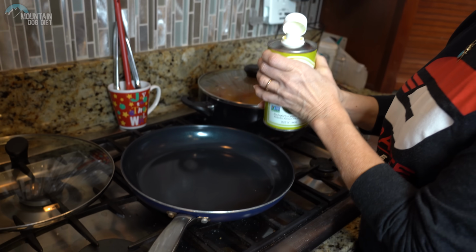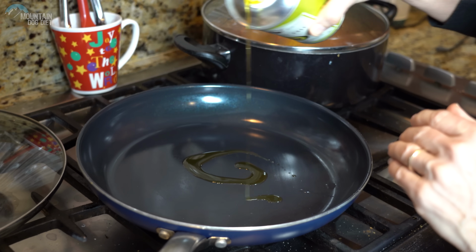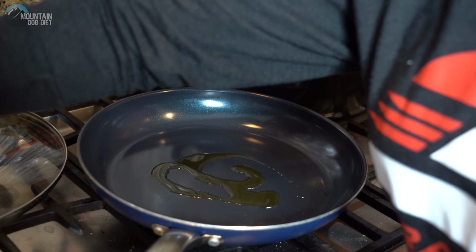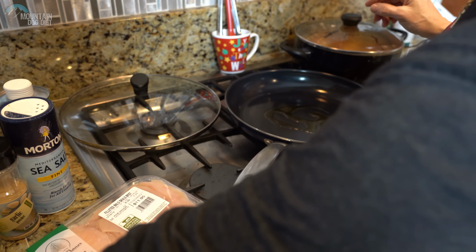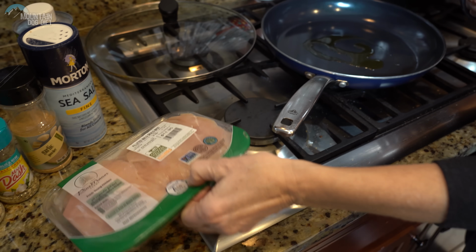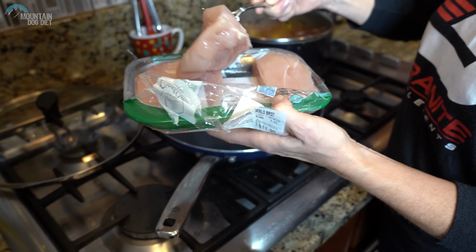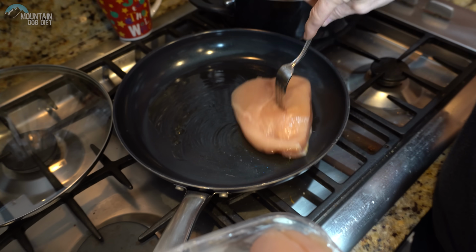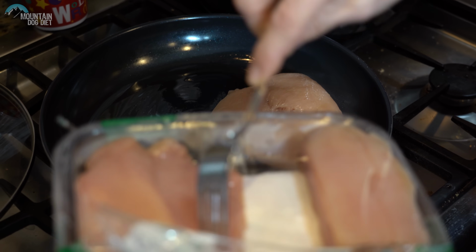All right, so now we're going to add a little oil to the pan. Let's see, what is that, maybe a couple tablespoons? Not really sure. Like I said, I kind of don't measure things, I just cook. So now, again, like my trusty scissors, I'm going to open up our chicken. And I usually just take my first piece and kind of scoop my oil around if the pan hasn't heated up enough to distribute the oil.